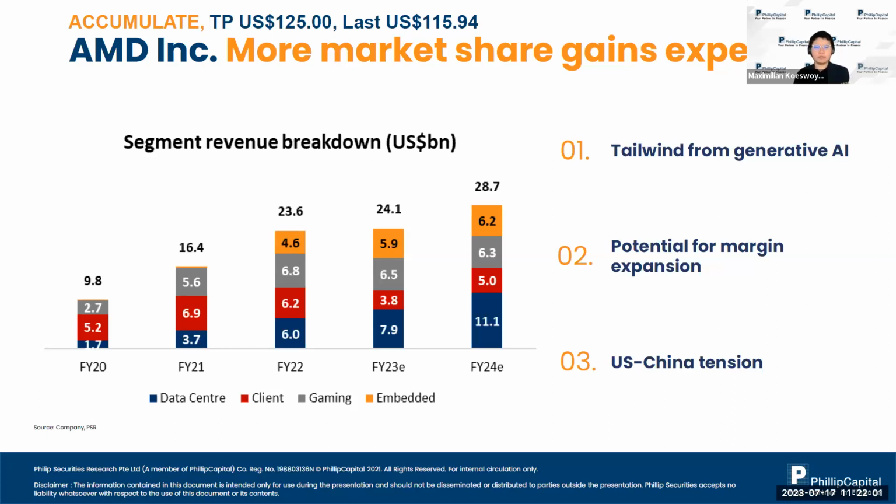Furthermore, we believe that AMD will be able to increase its market share in the data center CPU market, mainly because more workloads are being migrated over to AMD-powered systems. However, they are still underrepresented in the data center GPU market with only about 8% market share. But we believe that despite this, the company will be able to increase its share there, as we expect customers to look for a second source of supplier so that they can reduce their reliance on the largest player there.